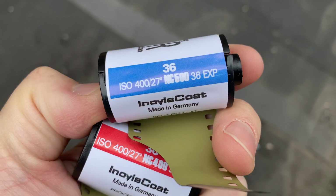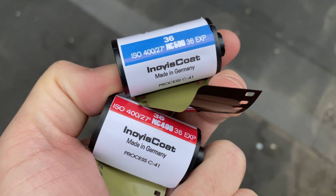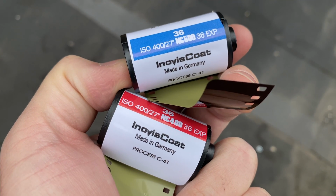Genius. No better way to entice a new generation of 20-somethings interested in shooting film than with a shout-out to the movie Out of Africa. Despite the different names, NC400 and NC500 both claim to be 400 ISO films, so let's see what we got.